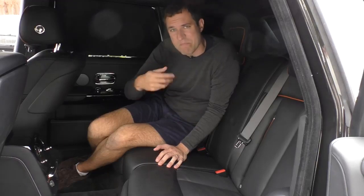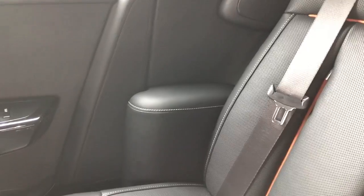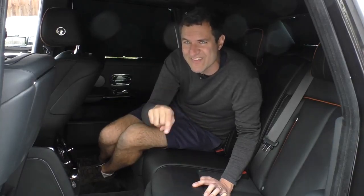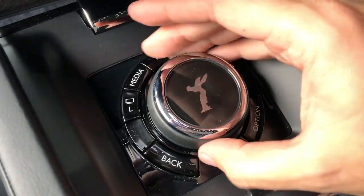Other examples of their attention to detail, obviously you have a rear armrest in the middle between the two rear seats, but check this out, there's also a rear armrest over on the other side between the seat and the door. Very few cars have that, but the ones that have the highest attention to detail, well, they do. Of course, that rear armrest is finished in leather and beautifully stitched. Another crazy piece of attention to detail, when you're back here and you're controlling your screen, your navigation system or whatever, the little control is a wheel, but the logo inside is the Spirit of Ecstasy, and it always stays pointed up, just like those weighted RR logos on the actual wheels of the car themselves.